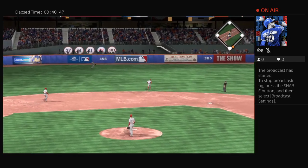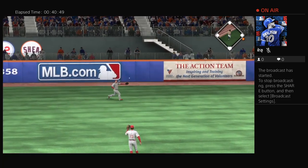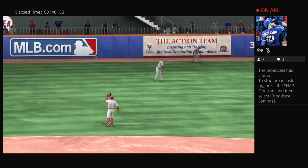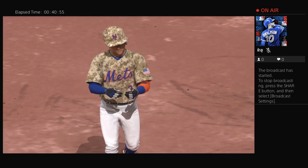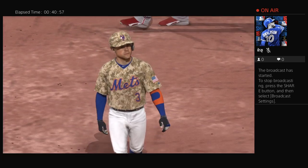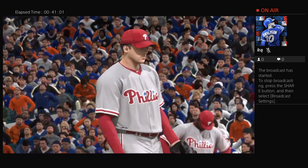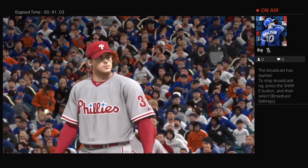In the air to left center. Ruff ranges to his left as he tracks this one down in left center for the first out. Yeah, a dangerous pitch right there. 2-0 to a middle-of-the-order guy, and he gets away with it and gets him to lift an easy fly ball.